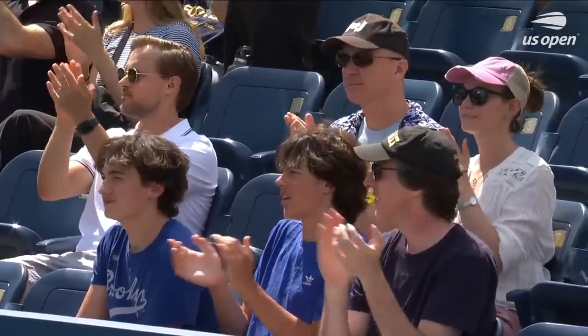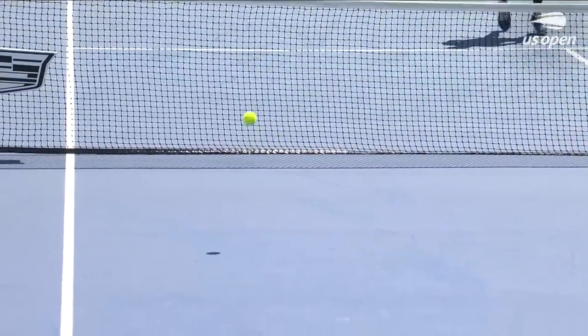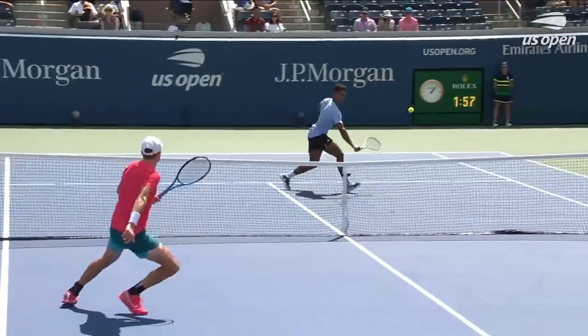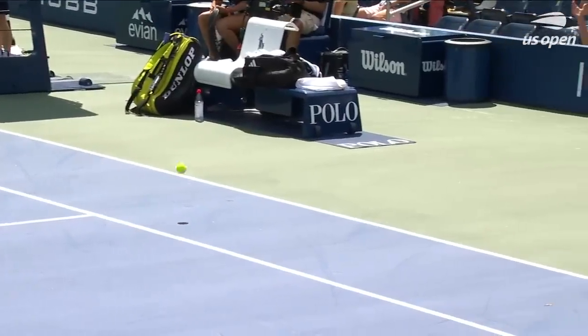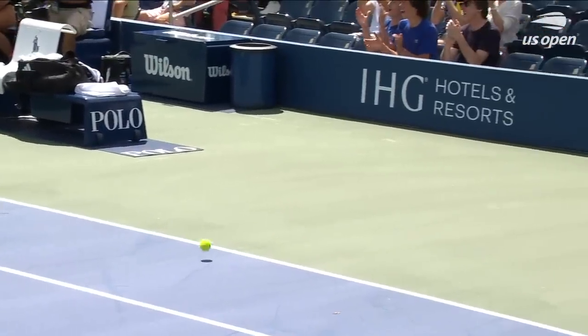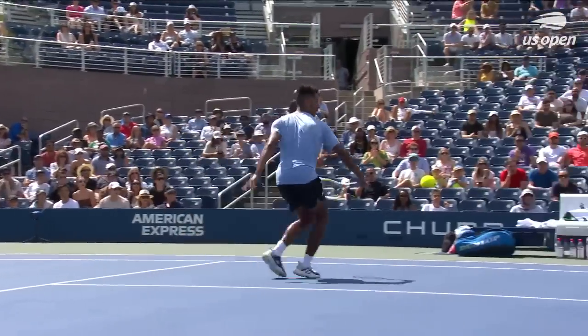From Draper. 4 games to 1 for the third set. And now Draper leads by 2 sets to love. Very handy lead in this third set. Is the comeback for Michael Mmoh possible? 2 sets to love down, but leading 4-1 in the third.